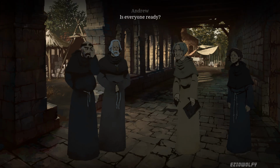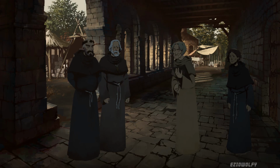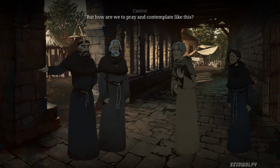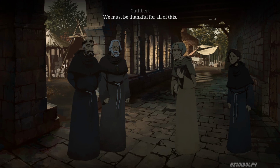Is everyone ready? Yes, everyone will be there. But how are we to pray and contemplate like this? I don't dare even to send my choir out there. We shall get used to it, all of us. We must be thankful for all of this, for each noise, each face that disturbs us here.